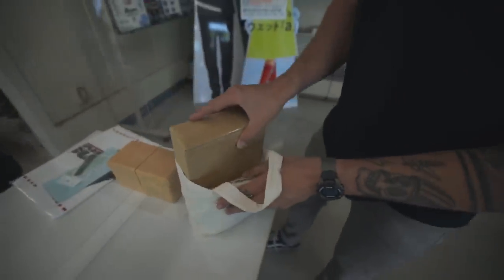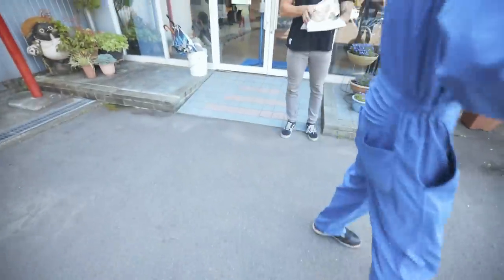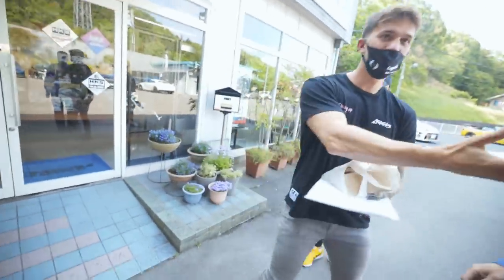That was awesome. Tow hook secured. This is gonna be super awesome, and we got some stickers here. We did it. We got everything we needed. Good to go. Arigatou gozaimashita. Thank you.